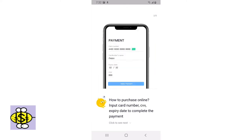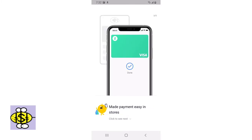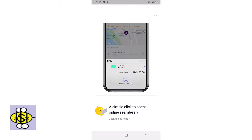Let's see how to purchase online. Input card number, CVV, expiry date to complete the payment. Add your ZA card to Apple Wallet with just one tap. The card made payment easy in stores as well. With a simple click, you can spend online seamlessly.